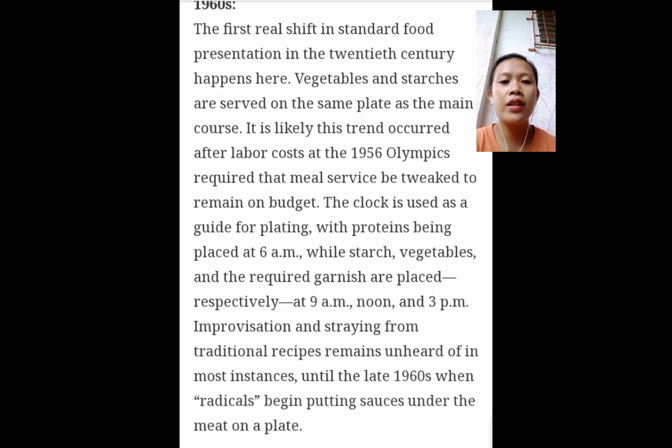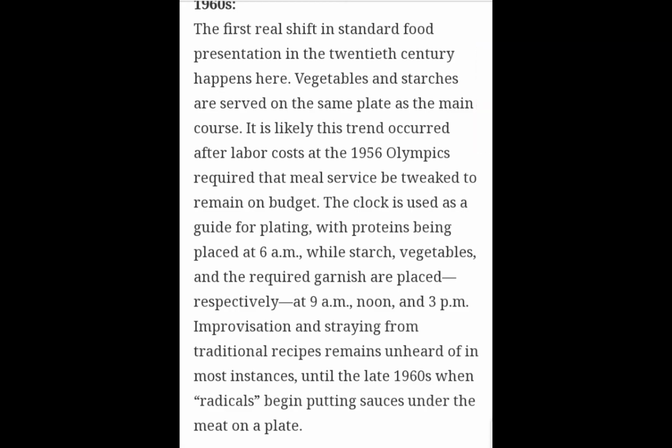In the 1960s, the first real shift in standard food presentation of the 20th century happens. Vegetables and starches are served on the same plate for the main course. The clock is used as a guide for plating, with proteins placed at 6 o'clock, while starch, vegetables, and the required garnish are placed respectively at 9 o'clock, noon, and 3 o'clock.